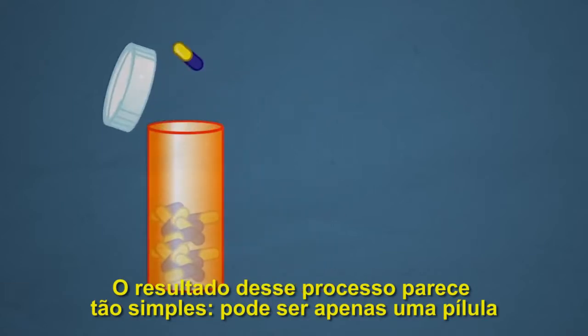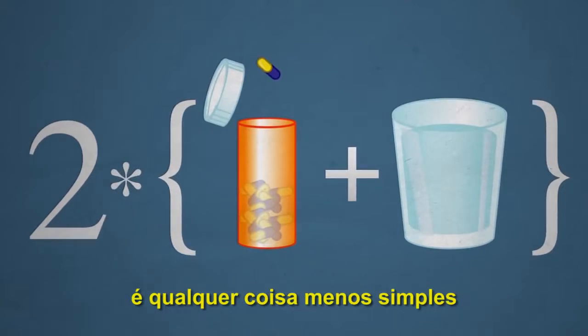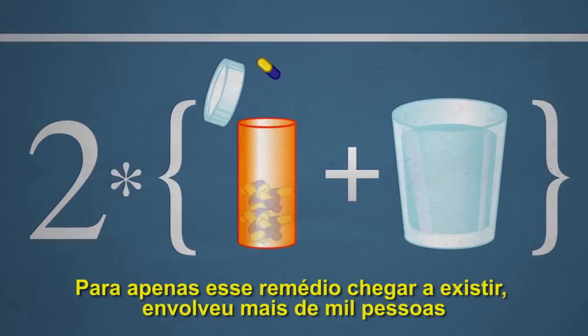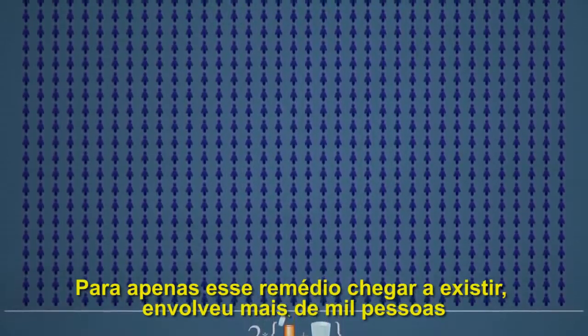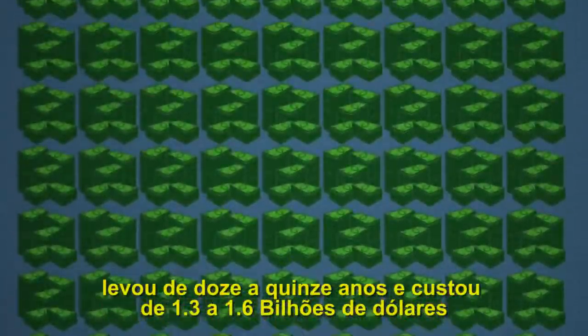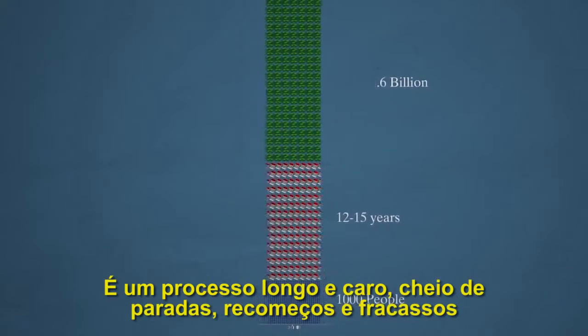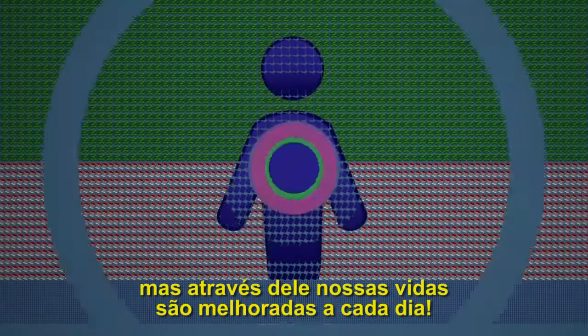The result of this process seems so simple. It might be just one pill taken with water twice a day. But how it came to be in your medicine cabinet is anything but simple. For just this one drug to come into being, it has taken up to 1,000 people 12 to 15 years and $1.3 to $1.6 billion. It's a long and expensive process filled with stops, starts, and failures. But through it, our lives are made better every day.